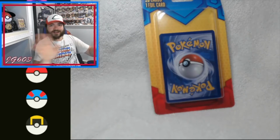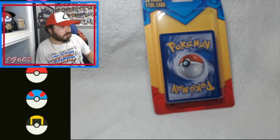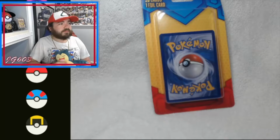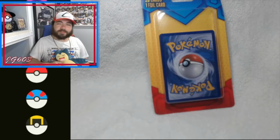Sometimes I kind of forget, not gonna lie, but we've got to do something very important. And you heard it there. Gotta rub the Snorlax for good luck. Oh yeah, let's get fun.